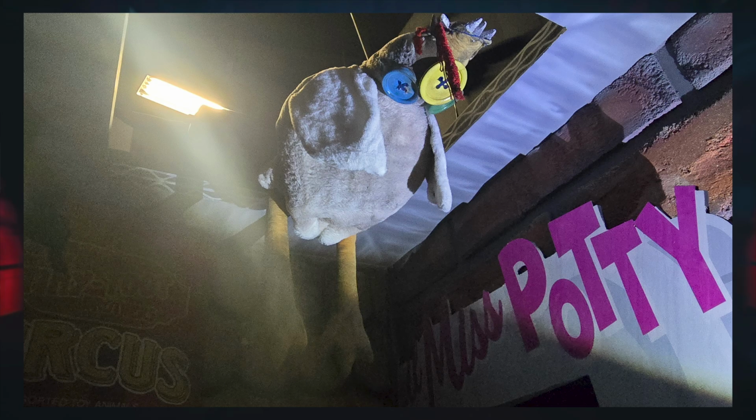Also, before you exit, make sure you look up. I was actually very surprised by this house. It beat my expectations. I liked how the concept kind of came together here and that it was more than just creepy dolls. So this was a cool house with some fun things to look out for.